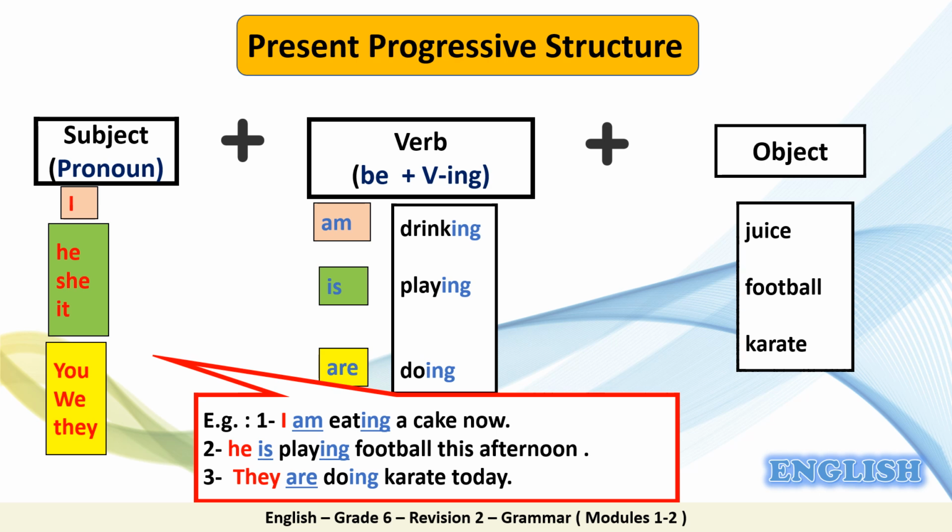Let's study these examples together. I am eating a cake now. Remember, now refers to the action happening at the moment of speaking. He is playing football this afternoon, around the moment of speaking. You are doing karate today. Excellent. Remember, the verb with ing is preceded by am, is, are. So we always use am, is, are plus verb ing. This is present progressive. It describes an action that happens at the moment of speaking or around the moment of speaking.